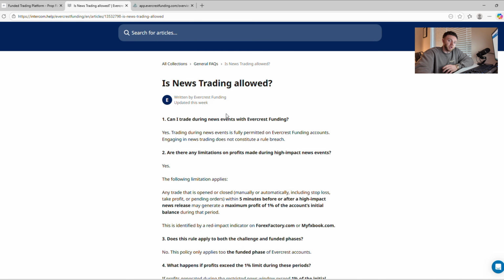This is a big one for a lot of traders, which I know. Is news trading allowed? Can I trade during news events with Evercrest Funding? Yes, trading during news events is fully permitted on Evercrest Funding accounts. Engaging in news trading does not constitute a rule breach. Are there any limitations on profits made during high impact news?